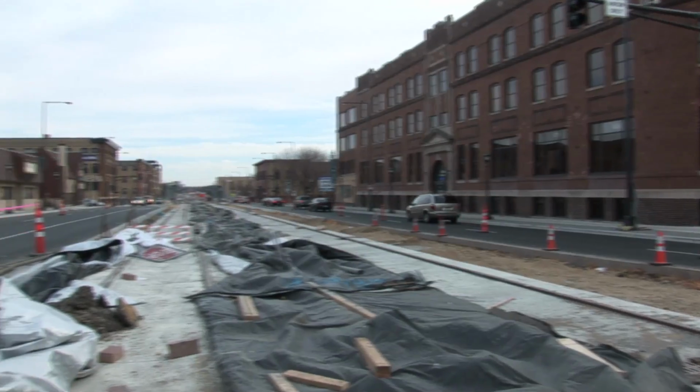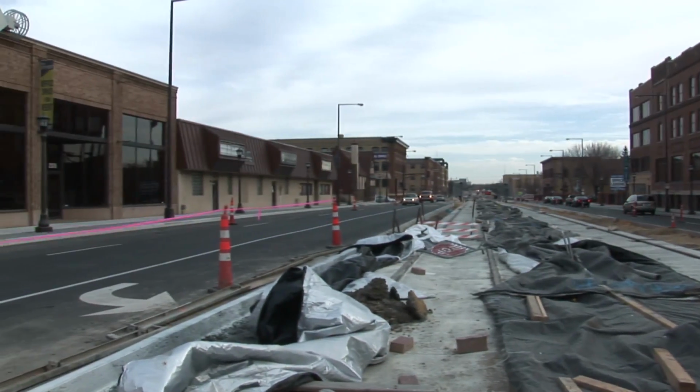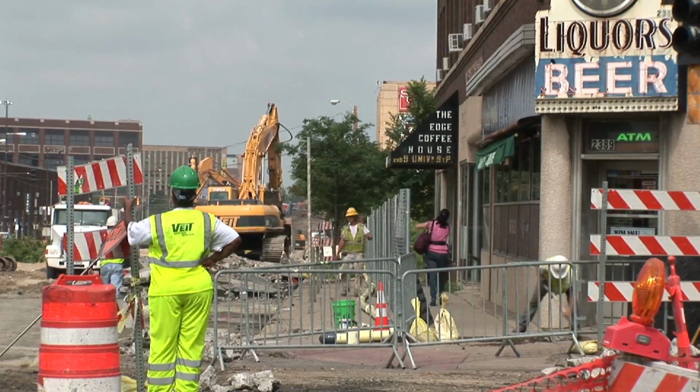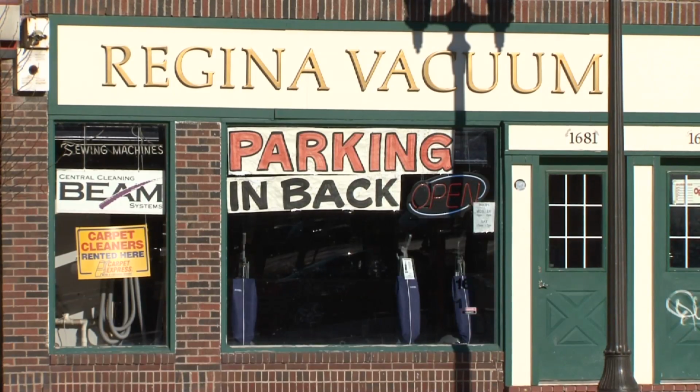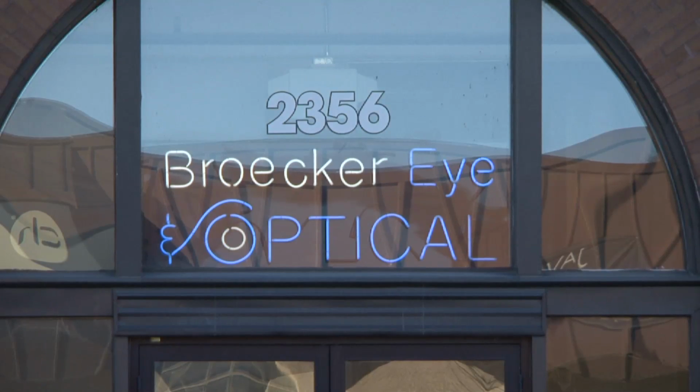With this year's construction winding down on the Central Corridor, businesses along the line are hoping shoppers haven't forgotten about them. Both sides of the street are now open, and these businesses have gone through a rough patch with construction and access being limited, and they could really use your help. Come out to get some great products and services along the street.